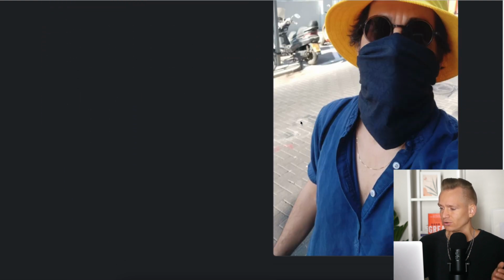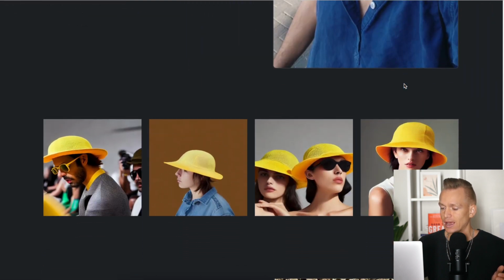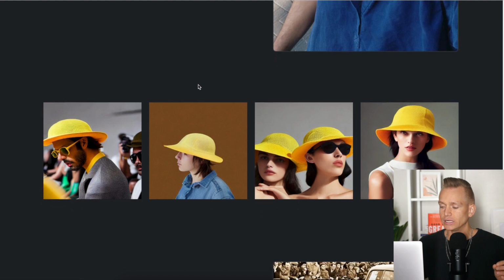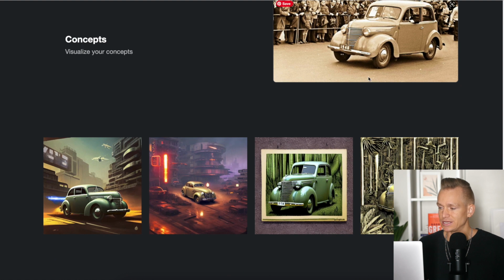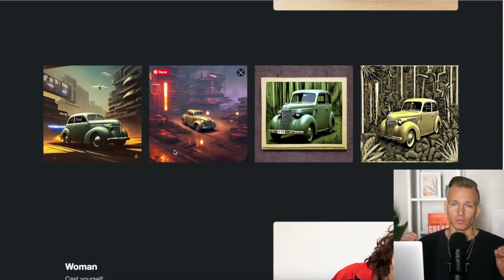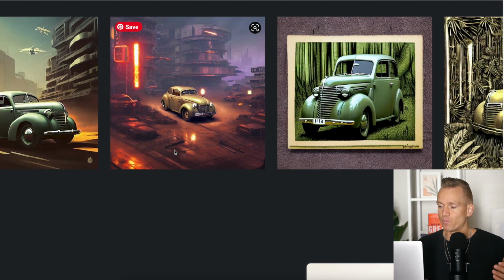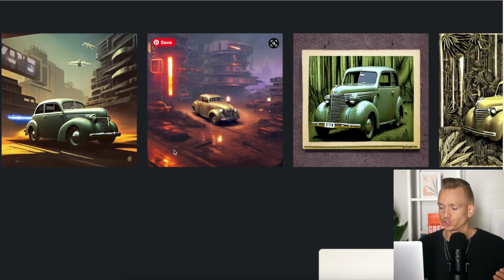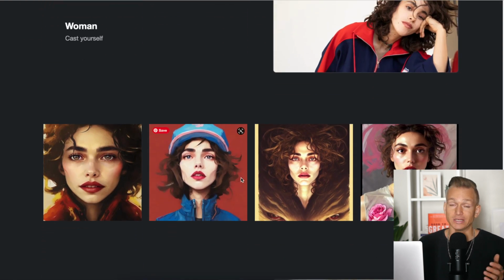Another example here, if we scroll down, you can see we have this hat. So again, if let's say you do something like e-commerce, as you can see here, now we have this hat on all of these different models. So that saves a lot of time and can create some really cool images. Another thing you can do is create these concepts. So as you can see, we have this older picture, and then it generates these more computerized images. So it's not necessarily realistic, but it just looks super cool. And you can also do the same with people, create these crazy looking portraits.